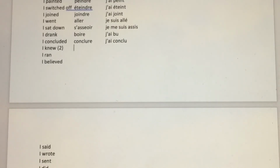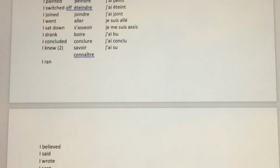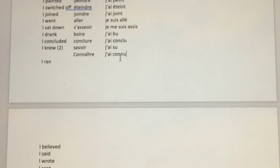I knew could be the verb savoir, or it could be the verb connaître. Savoir is like you know something very general, and connaître is something very specific. You know a person, you know a city. So let's start with savoir, which becomes j'ai su. I knew it. J'ai su. And then connaître is something specific, like, I knew this person. J'ai connu cette personne, cette ville, a city, a person, something really specific.